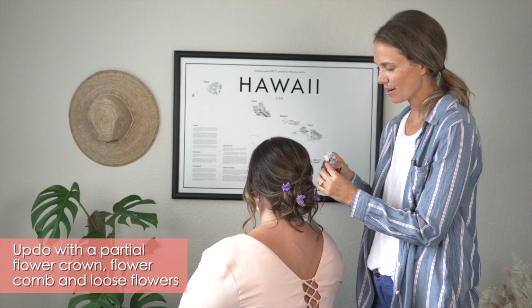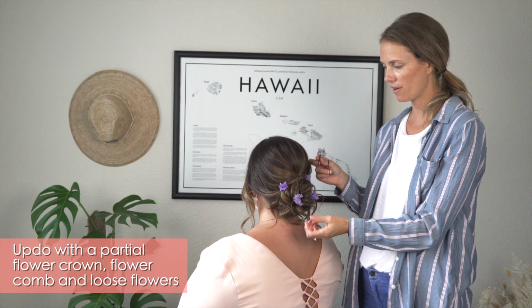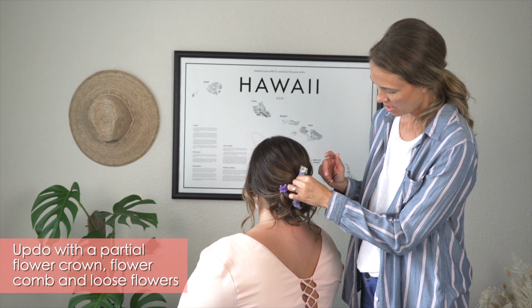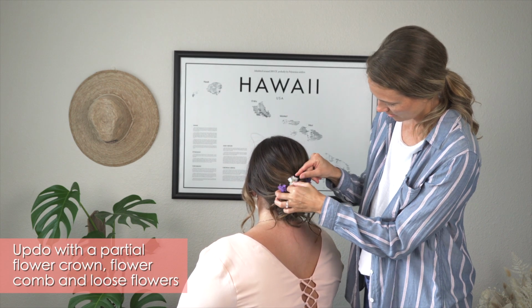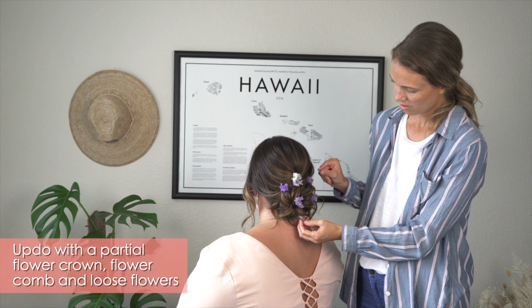When I'm doing flowers, I usually don't like to do an odd number of flowers. So I'm going to add in one more. We have 4 right now. I'm just going to add in one more. And I think we'll go with it right about here. And that just adds something to the updo.